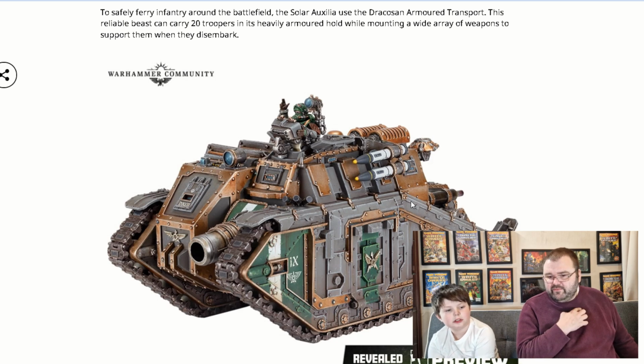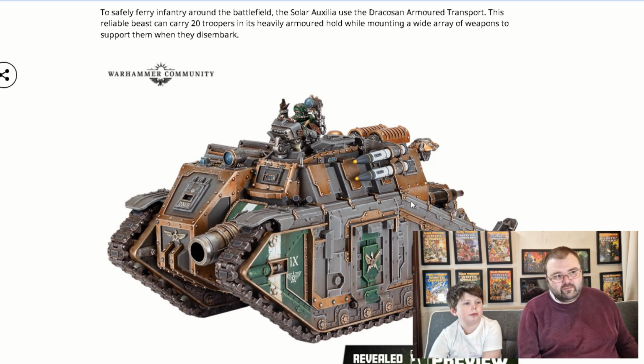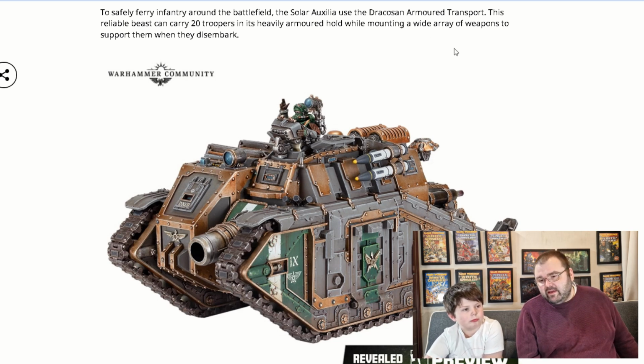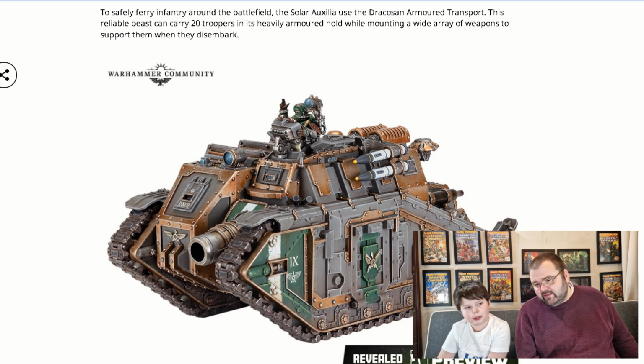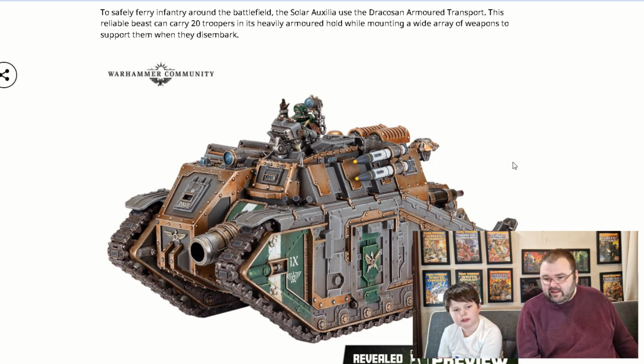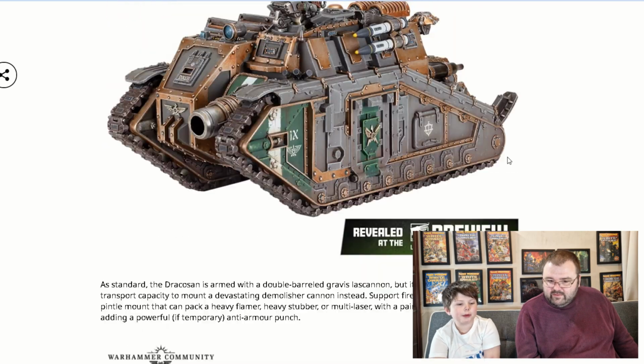I think that's purposeful. If you got this into a battle report, would you be able to take troops out of it? Yeah, the idea is that if you're playing the battle, then you can load troops inside it. This can carry 20 troopers. So you can move it quicker. Yeah, exactly. So you can get them up the field, get them into place. Yeah, that's the idea. Can you run people over with it?